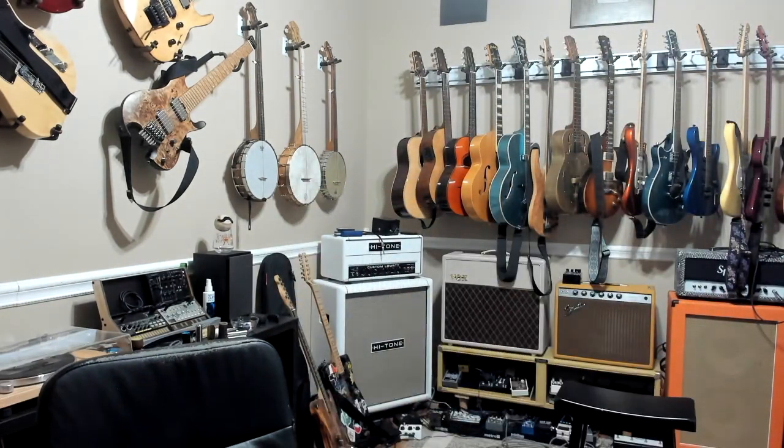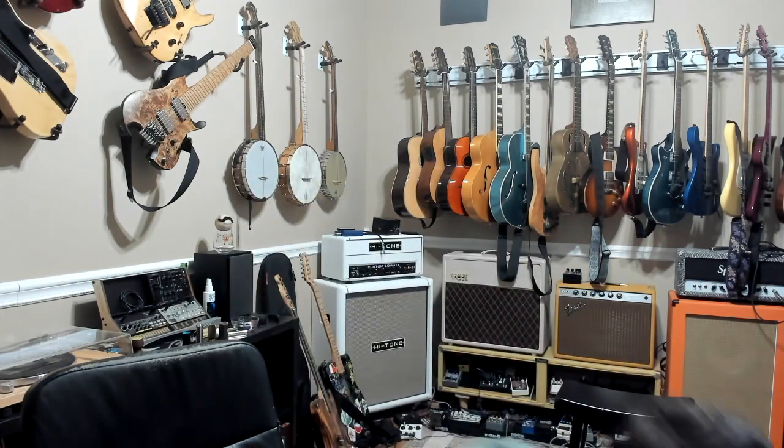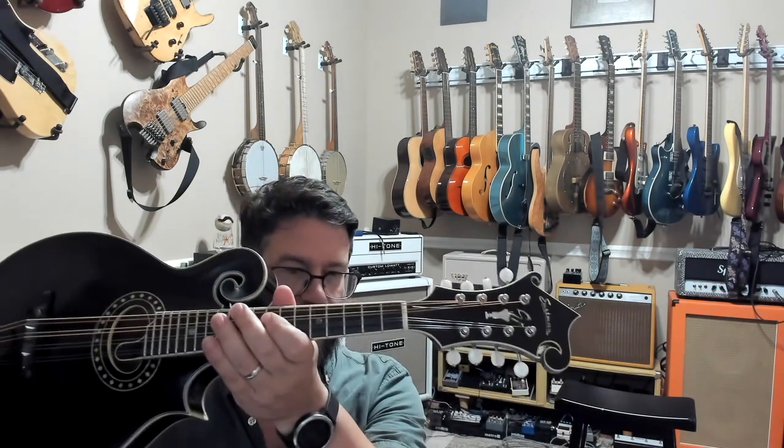We're going to start with the F-hole. And the reason I'm going to start with that is I was just holding up an arch top. Some of that's the wood, but some of it's just the way that F-holes tend to accentuate treble frequencies and not bass frequencies. You may or may not be able to tell, but I'm going to compare that with this oval hole. You'll hear a lot more of the bass frequencies, a little more rounded.